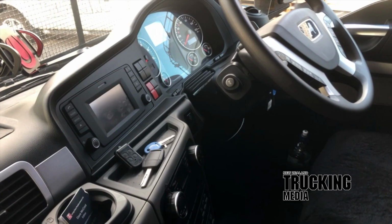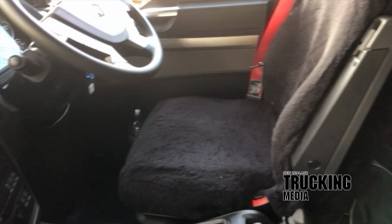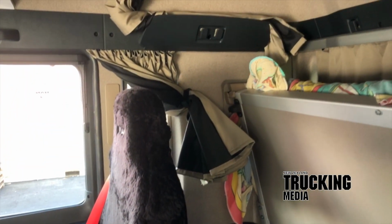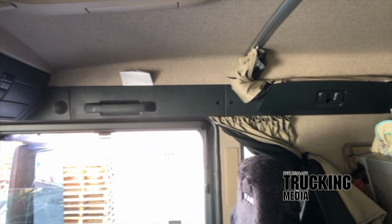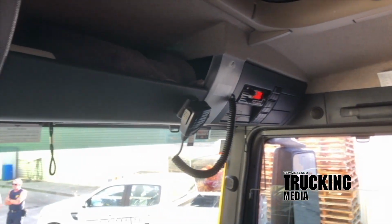Storage overhead comprises of 2 deep cubby trays, with the area right above the driver reserved for comms units and some switch blanks. There's under-bunk storage, the left-hand one accessible from inside. Fit and finish in the MAN is unfaultable. Materials are heavy vinyl, rubber, plastic and a heavy-duty foam type compound and black speckled pattern.